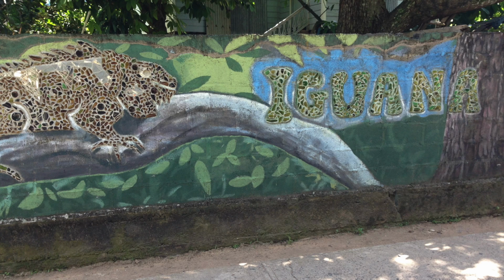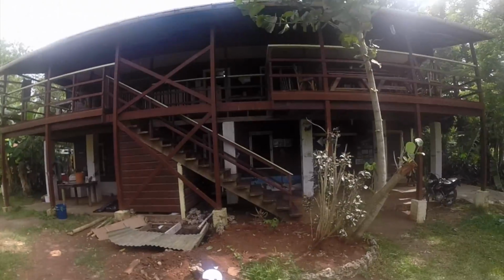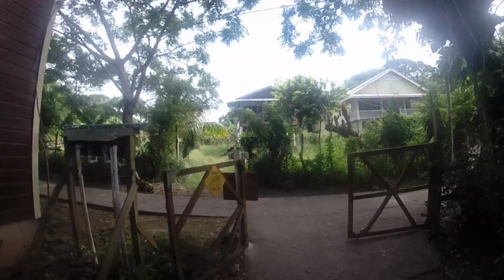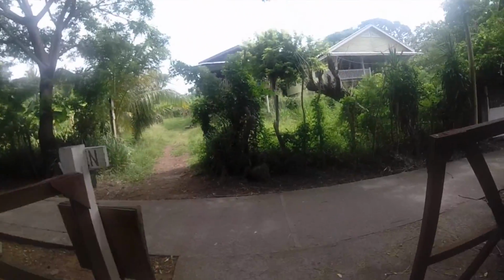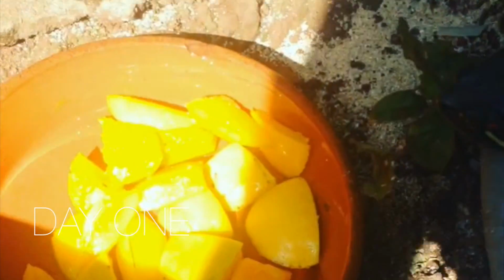This is the stunning mural on the way up to the Iguana Station. So this was our accommodation for the 5 weeks. Day 1 of working on the Iguana Station.